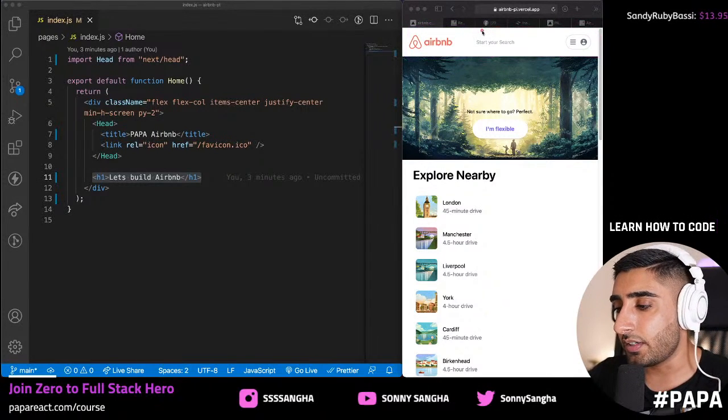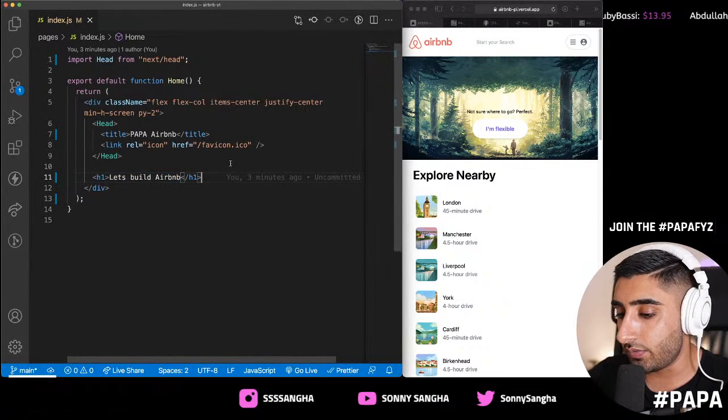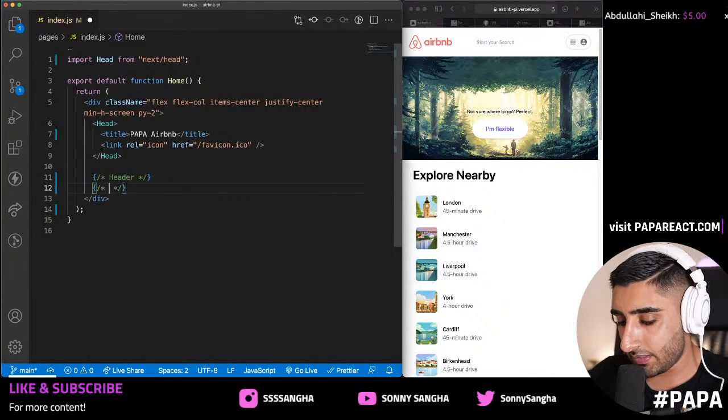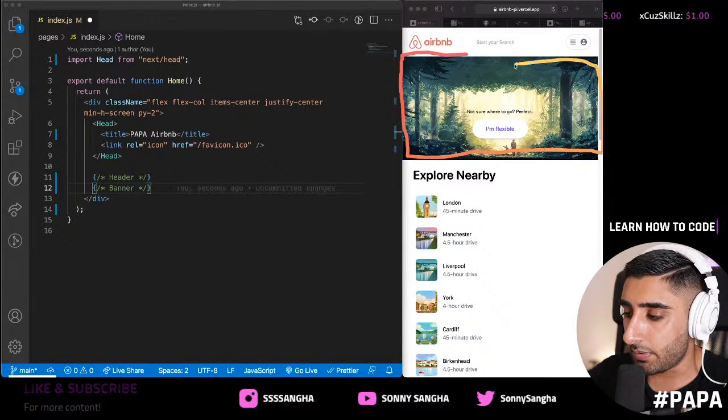So for the header at the top, I'm going to create a component for the header. I'm going to add a comment here and say the header will go here. The next thing I'm going to do is have something called a banner, right? So we're going to break this up. We're going to do the header and then the banner. This is going to be responsible for here.